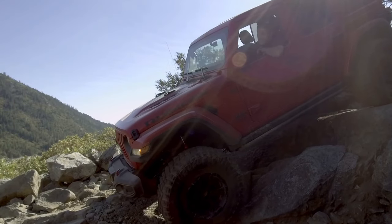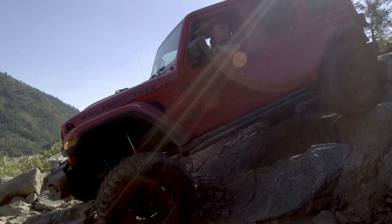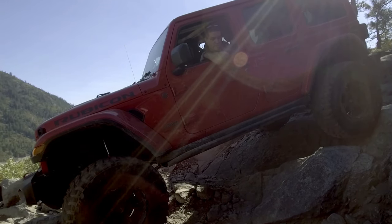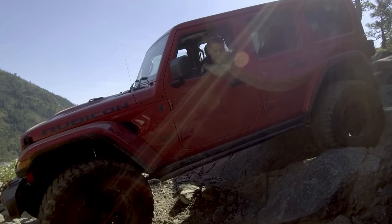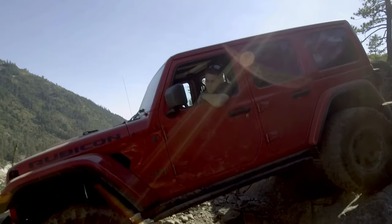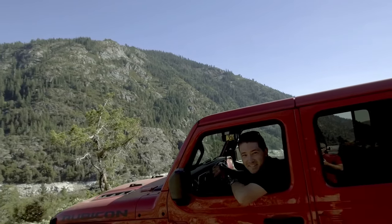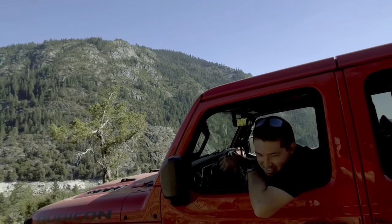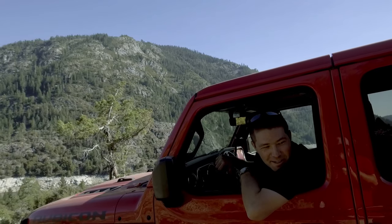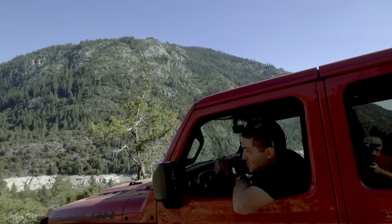That bumper's gotta be close. Oh no, you're good. Well then I stand by my last statement. This Jeep is more capable than I. Keep going to the screen a little bit. Perfect. Wow. Somebody come get him. He's ripping up them fenders. There we go.